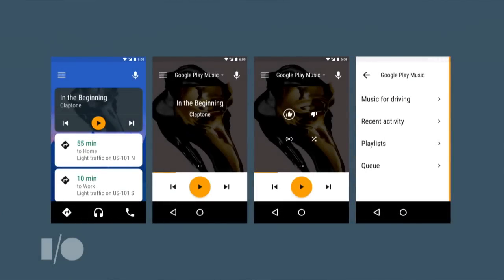So that's it. With a few simple steps, you can customize your media app with an Android Auto that works across all the supported surfaces while getting a driver-tested user experience for free.